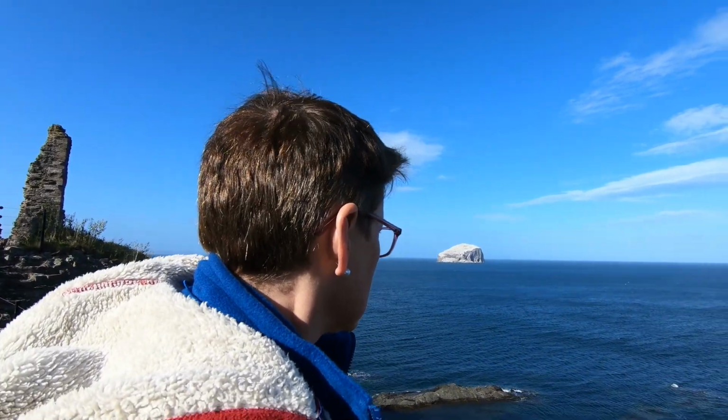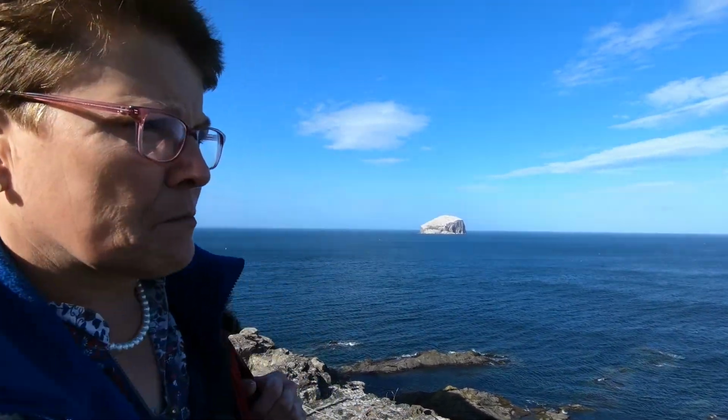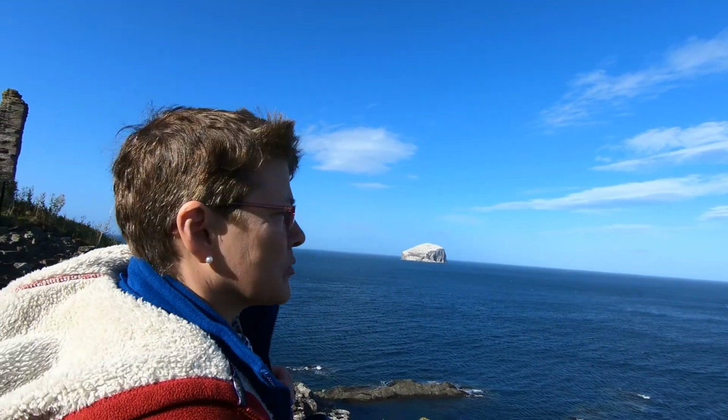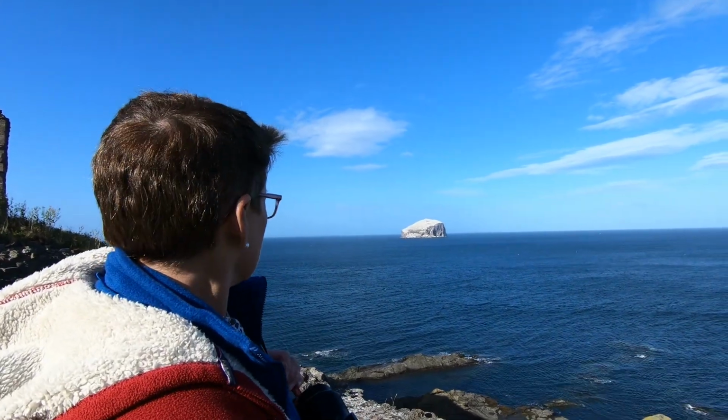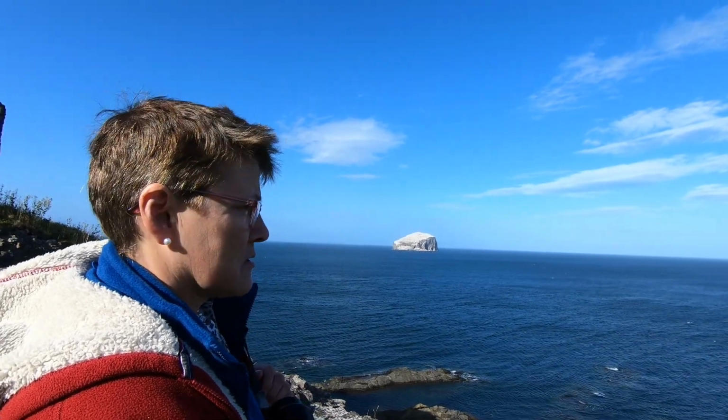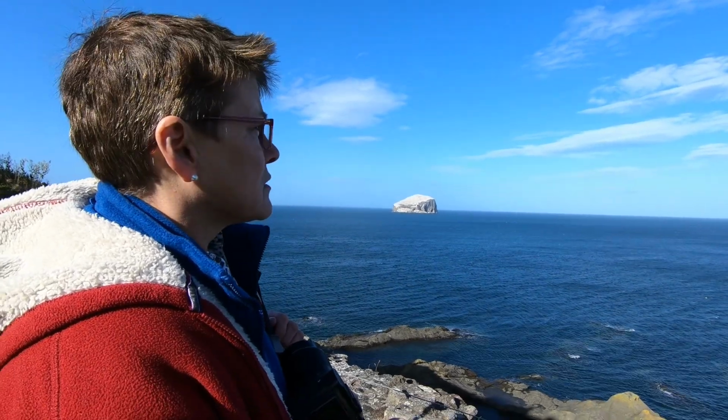Where are we? Tantalon Castle. Did I pronounce that right? We're near North Berwick, and that's Bass Rock out there. We're watching all the gannets in the water and in the air. The sun's come out, and it's beautiful. I'm going up here.